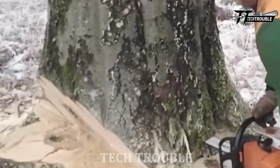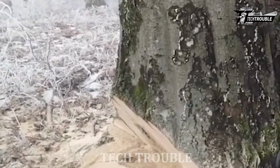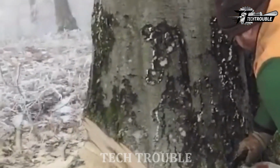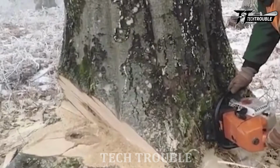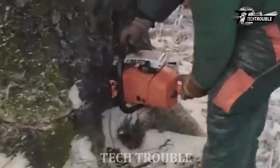This isn't just a tree falling, it's a controlled collapse in frozen terrain where ground conditions, trunk weight, and winter tension can turn any drop into a deadly miscalculation. Out here, it's not just about the chainsaw, it's about reading the forest, the weather, and knowing when to move.